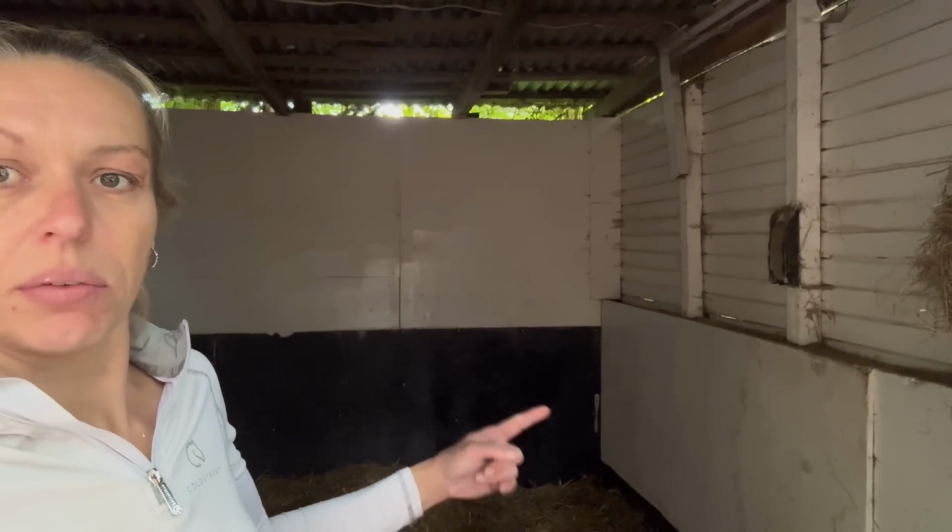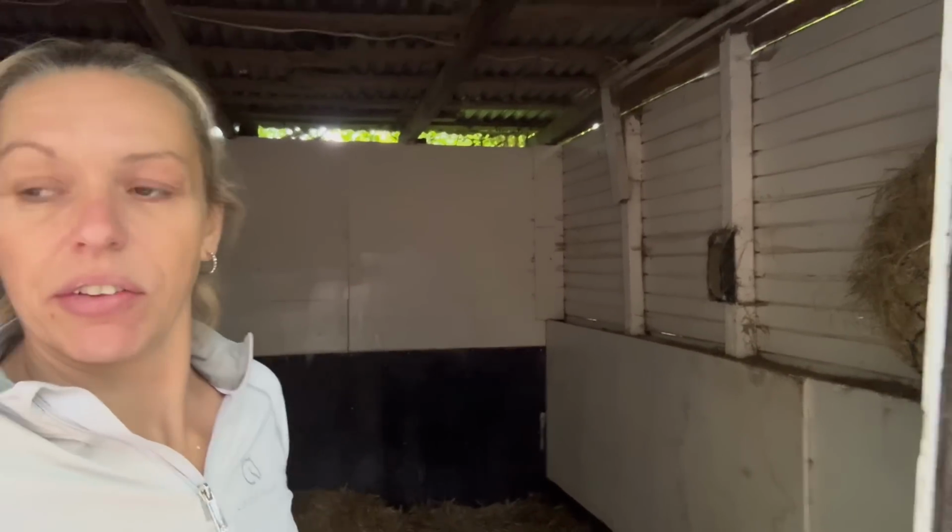But yes, I've touched up as much as I can in here. That one is just where the salt liquid drips down onto it. So I wanted to get all the painting in the stables they're going back into done nice and early, so it's got as long as possible to dry.